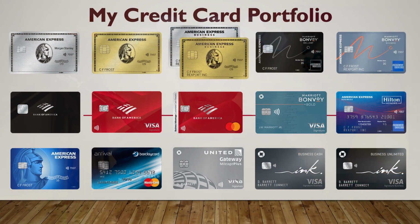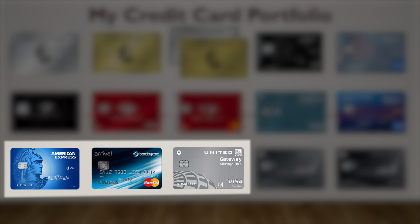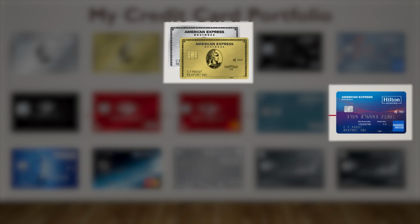Looking at my own credit card setup, I have 6 cards that fall into this category. My American Express Blue Cash Everyday card, Barclay World Arrival card, and my United Gateway card are all cards that I've used in the past, but now just keep them around to lengthen my average age of accounts. I also have the American Express Business Platinum card, American Express Business Gold card, and the Hilton Honors Business card, which are cards that I got specifically for the sign-up bonus. And these bonuses are all completed, so these cards have been put on the bench since they are all pending cancellation after that first year.